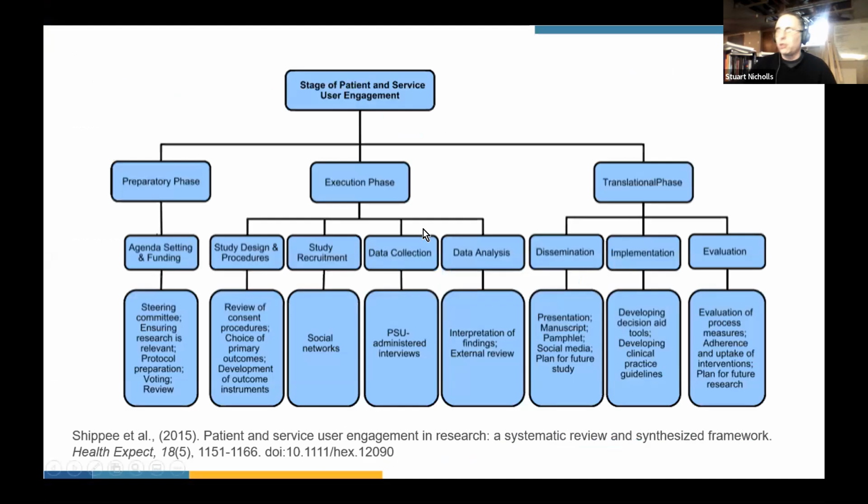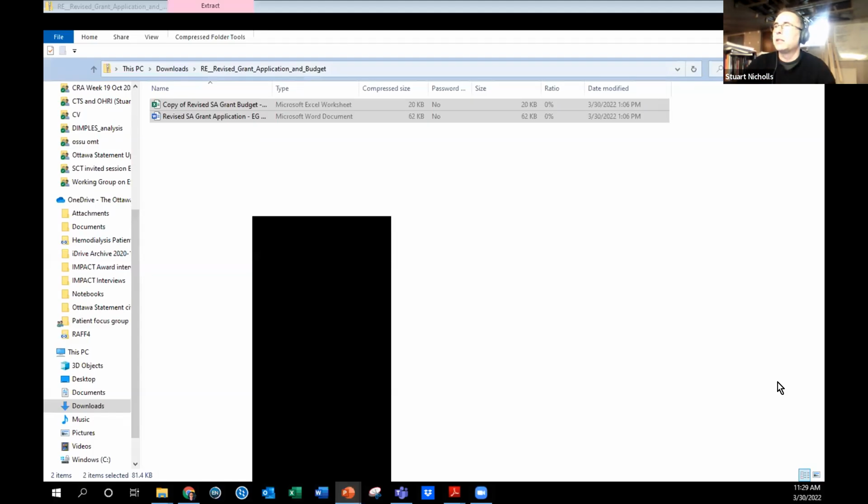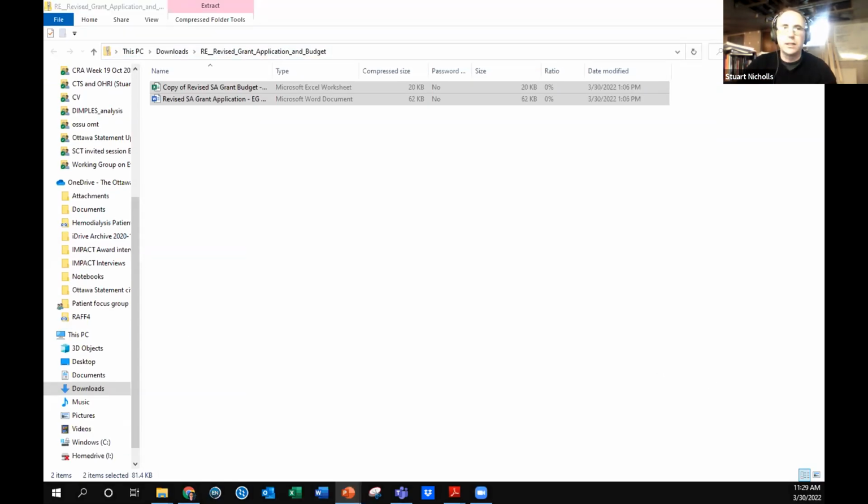Okay, so yes, taking that cycle, this was a group that tried to pull together different examples from the literature and apply them to that research cycle. So they split that cycle into 3 stages, what they call the preparatory phase, an execution phase, and a translation phase. And so that preparatory phase is very much about setting the agenda, that research idea, maybe getting the funding to do your study and so forth.